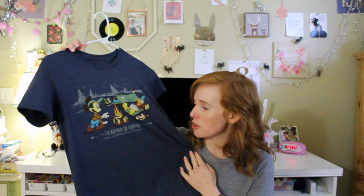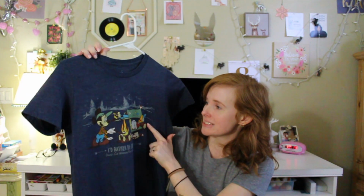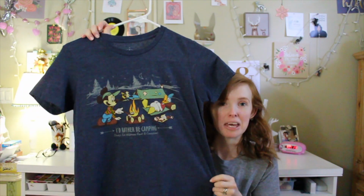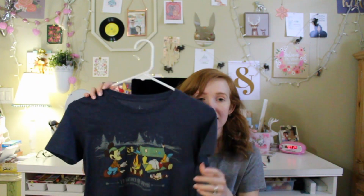It says, "I'd rather be camping, Disney's Fort Wilderness Resort and Campground." And it's just got Goofy, Mickey Mouse, Donald Duck, and then Chip and Dale down here. And they're on a little campsite. And this is also a little boy's shirt, and this is the size large. This is the biggest one that they had.